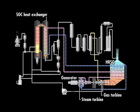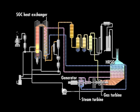Thus, in an IGCC plant, the produced syngas drives the gas turbine and the steam rotates the steam turbine. This two-stage power generation achieves higher efficiency.